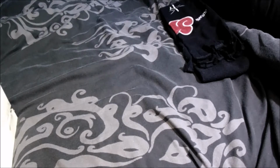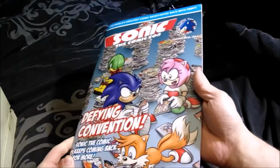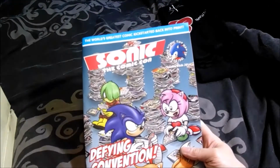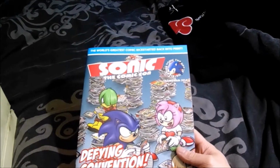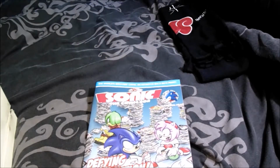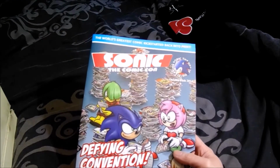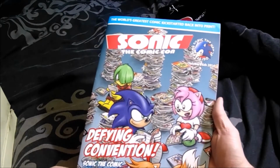Next we have a Sonic the Comic Con magazine, or comic I should say. I actually didn't get this. I got this from a great guy called Adam Tuff. He's done a few Sonic conventions in the past and whatnot. He gave this to a friend to give to me, because I couldn't attend this Comic Con convention, which I was a bit upset about. But unfortunately work gets in the way of a lot of things.